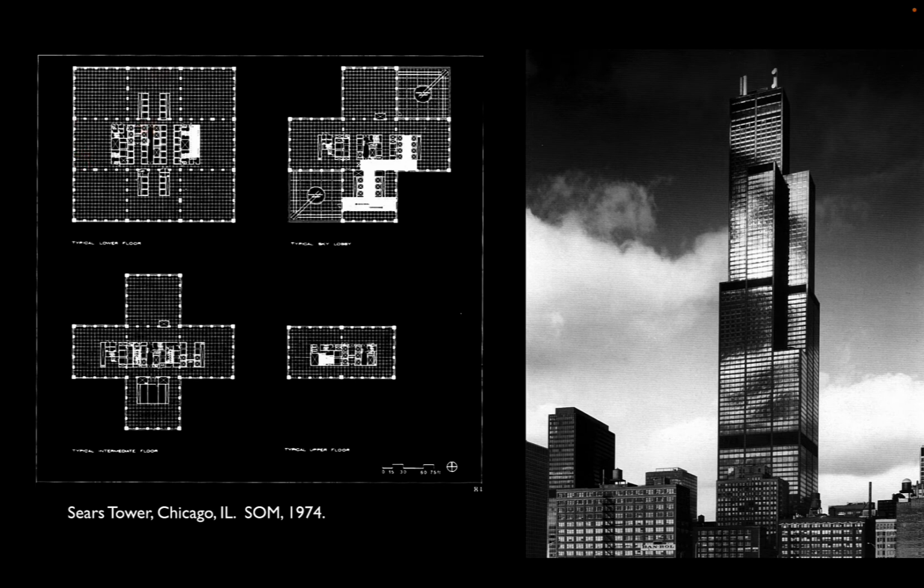And any structure, the rule of thumb is if you can explain the structure in more than one way, then it probably has redundancy. And it's probably not only going to be safe, but it's also going to be fairly efficient. You can see that the tubes step back as the building rises.